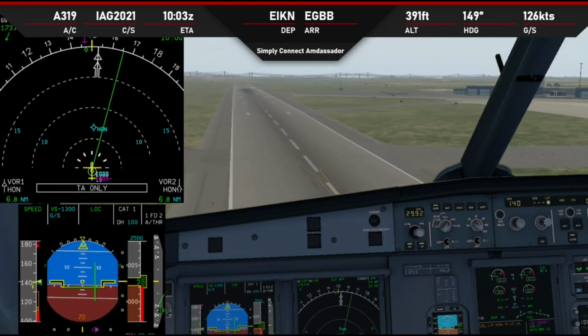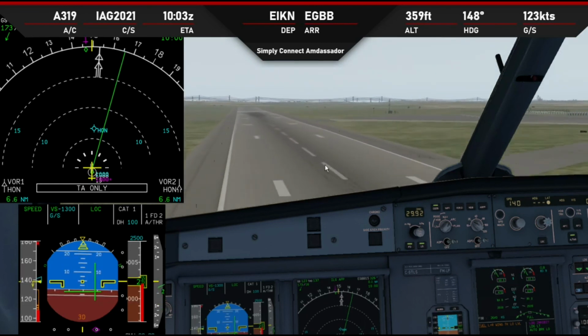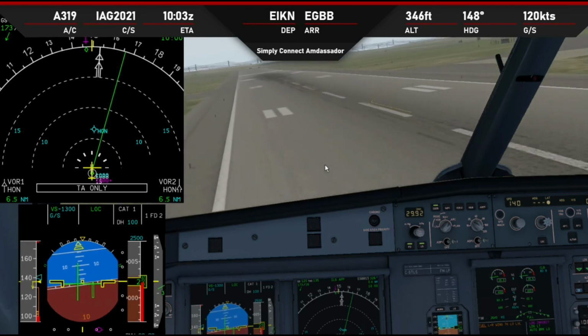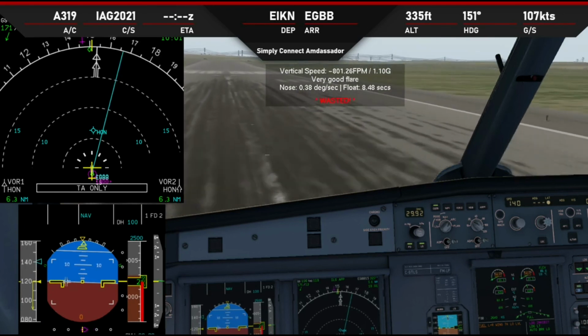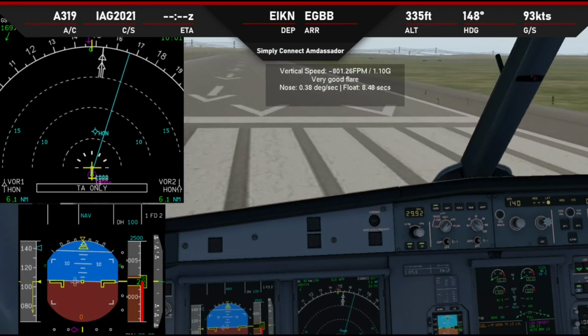100 minimum. 50, 40, 30, 20, retard, 10, 5. Simply 316, exit runway when able.